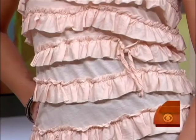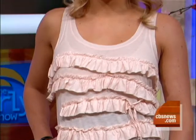Paige is sporting the ruffle trend, which I love. Yes. I love ruffles. This would look fabulous on you. Thank you. This is Paige, and this is our ruffle look. This is a cupcake tank from J.Crew. It's $44. And what we love about this is that it's no fuss tiers. It's not like those big ballerina tutu ruffles. These are soft cascades. It's very grown up, very sophisticated.